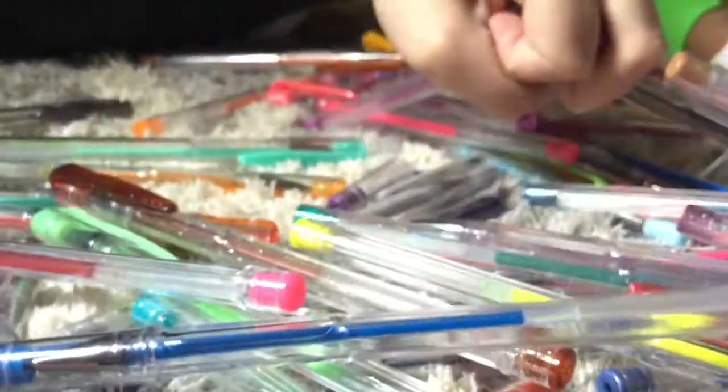iPhone. Ooh, there's a pencil. One. Look at my nice arm. Wow, that's nice. One. Two. Three. Spooky. What do I do now? Can I look at my colors? Yes.